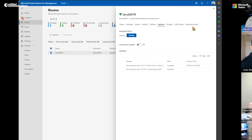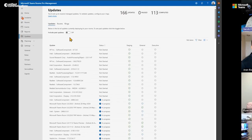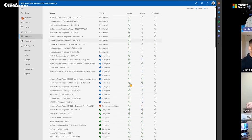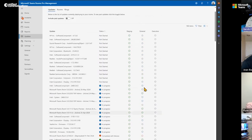And then we'll save remote access for a second. John will show us with his room and his space a little bit of what that looks like a little later on. But jumping to the updates section. So here we're seeing all updates as they're rolling out across our environment. Able to see from the variety of hardware we have in the space what those updates are, where we're at. We're in staging for a lot of these, rolling into general. I don't think we have any in the executive ring right now, so I might not see those here.